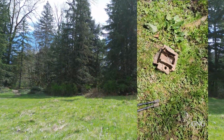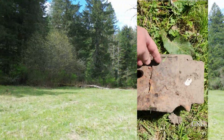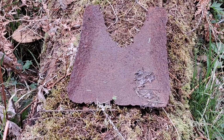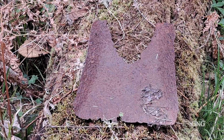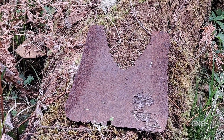Down on the Melmont town site, I found a piece of metal on the ground. Looks like something for a crane or something. It's really heavy. Not sure what that is. Coming along a trail here. This leads off to the main part of the Melmont town site, and see this piece of metal just sitting on there. So looks like could have been an old shovel.